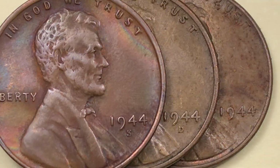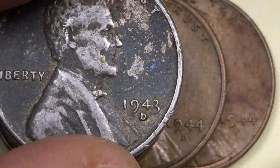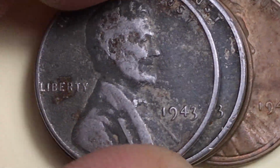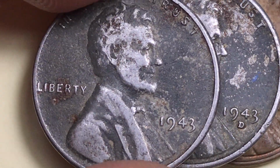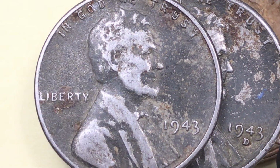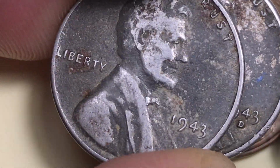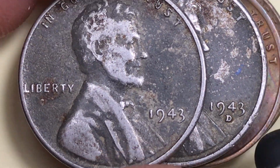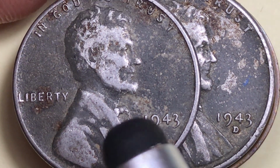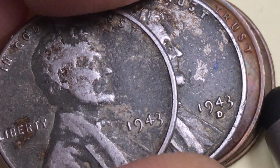Why would they make so many pennies during the war? Well, the answer is right here, and that is the 1943 pennies. And in 1943, of course, they made the steel pennies. And it sounds like, from historians, that people just hated them. They didn't want them. They didn't want to use them. They saw them as a sign that the U.S. couldn't provide for its own by making its own pennies out of copper or bronze. And so they decided in 1944 to go back to the copper bronze ones.